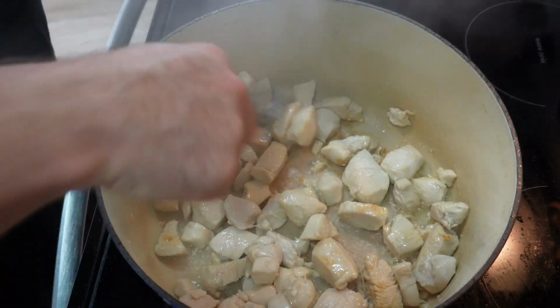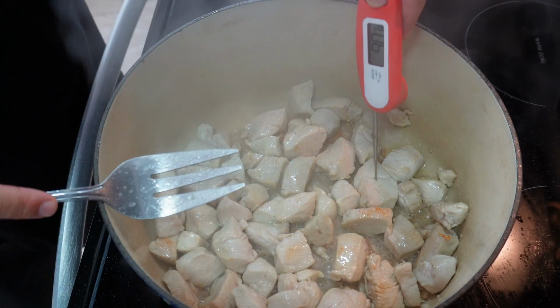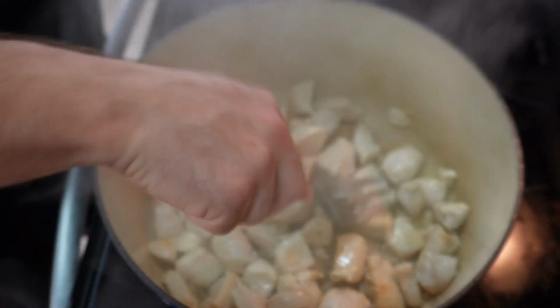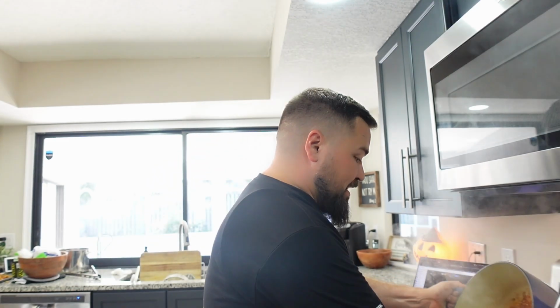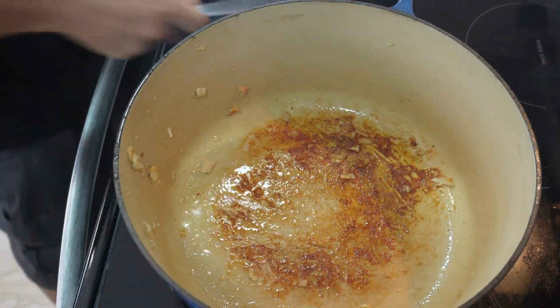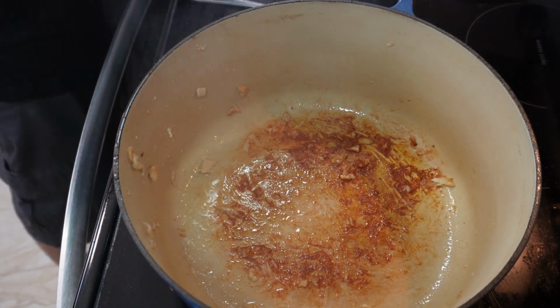Move it around a little bit. Now there's some bigger pieces. That's probably where I should be checking the temp, on the big pieces like this one. 140, yeah, that has a ways to go. So my chicken is at the temperature it needs to be. It's all at 165. So I'm gonna pull it off the stove and put it on a plate here. There we go. So as you can see, I've got it all on a plate and we'll set that aside and move on to the next step.